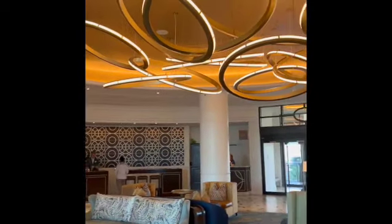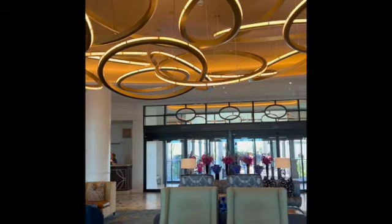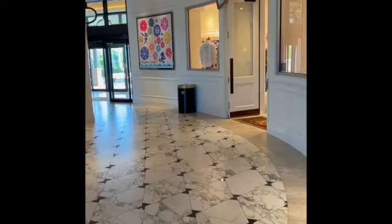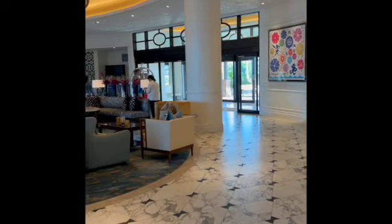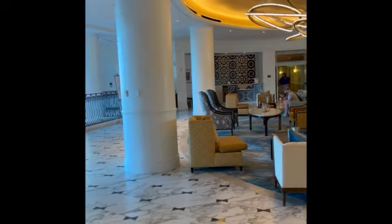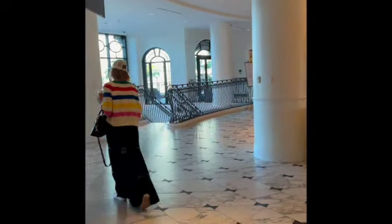It has these really cool lighting fixtures. There's the check-in desk to your left, and then from your right there is La Boutique, which I will get into, which is the gift shop. And then from another angle, you can see more of the seating area, the check-in desks, the direction to one of the wings, and then the staircase down to the main level.